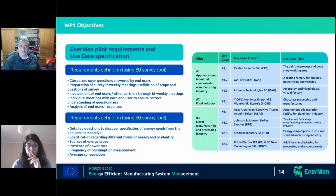And here again we see in detail the use cases that drive this effort. We had the first category with regards to appliance and industrial component manufacturing industry, with 3 use case owners. We have the food industry, and finally the metal manufacturing process industry.